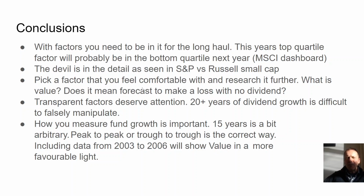Pick a factor that you feel comfortable with, you really understand it, and then research that further. So what is value? Does it mean forecasting to make a loss in the future and no dividend? I mean, exactly what is it? Transparent factors do deserve your attention, and 20 plus years of dividend growth is difficult to falsely manipulate. And how you measure growth is really important.